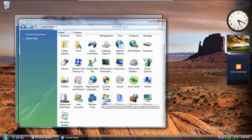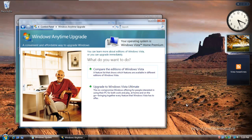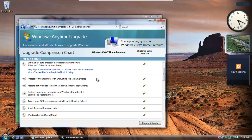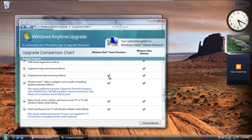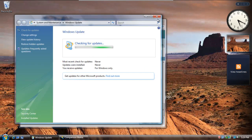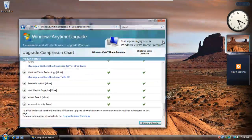We've got this new Windows Anytime upgrade, which is basically a tool that lets you upgrade from a lower version of Windows to a higher version. So what you would want to do is go from Home Premium up to Ultimate, which would be good. I don't know how many people did this. I don't think it's very convenient at all. But we'll go ahead and say choose Ultimate. We'll close Windows Update for now. It doesn't want to work.